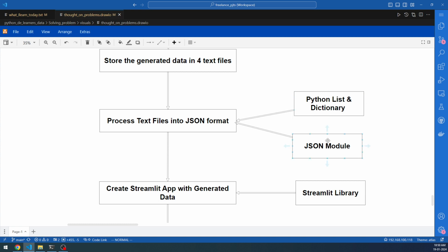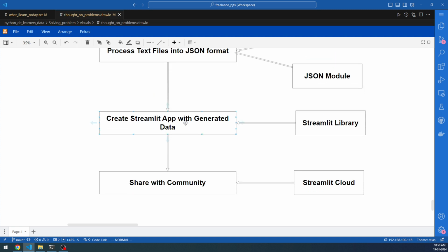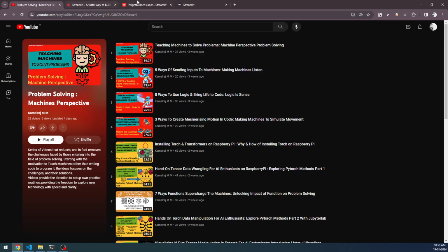And the json module is a supporting Python library that is already inbuilt. It comes with the Python installation, so you don't need to do any pip installation for this. Using that module, you can process the text files, and then you can create the Streamlit app with the generated data. That's where this particular app comes in.